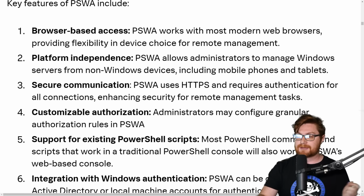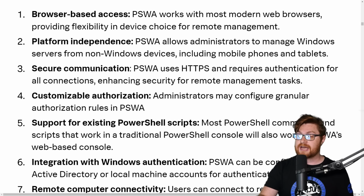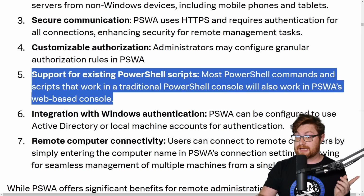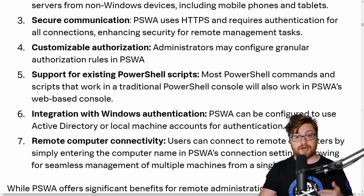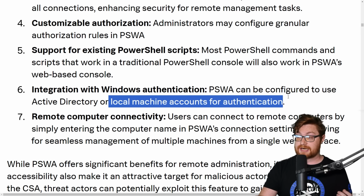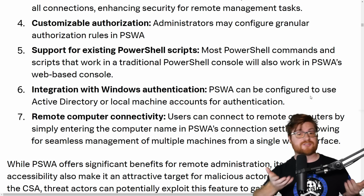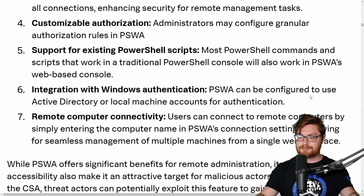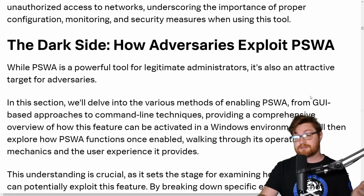Browser-based access, platform independence, secure communication where it forces HTTPS, and requires authentication for all connections, remote management tasks. It is, at the end of the day, PowerShell, and it has support for regular Windows authentication. Maybe you're using Active Directory and you've got Kerberos, or just local machine accounts for any access you might want. And best of all, it doesn't look like sketchy ASPX or malicious web shell code. It is a Windows feature, and it can totally be used for nefarious purposes.